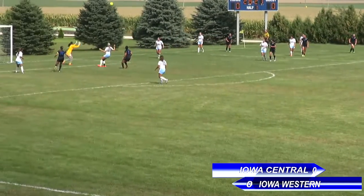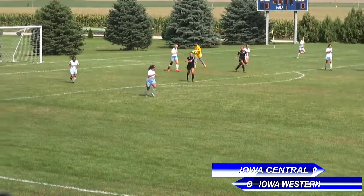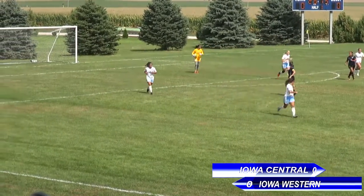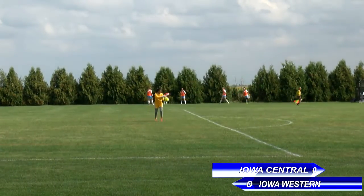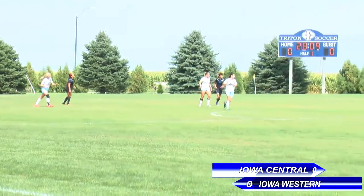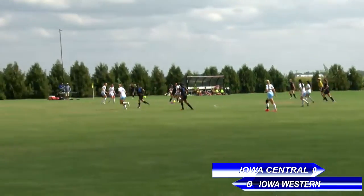This one crossed up to the keeper. She'll punch it down, control it. Good. Nothing really dangerous there, but still good solid play from the keeper to keep control. See what she decides to do with it. Looks like she wants to go with a punt. She will. Trying to find DeCosta or Wenzel through the middle.